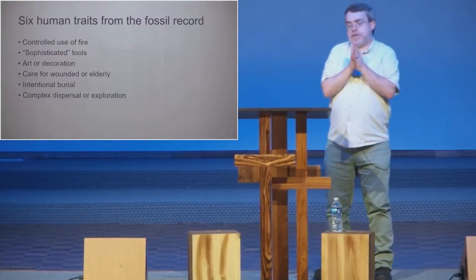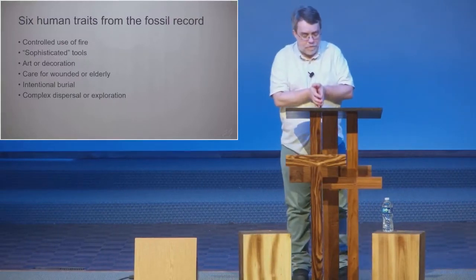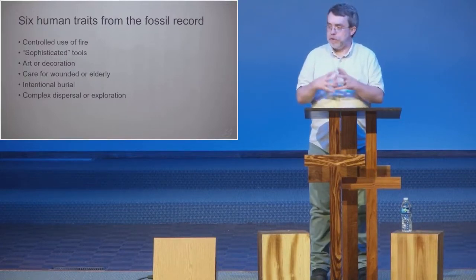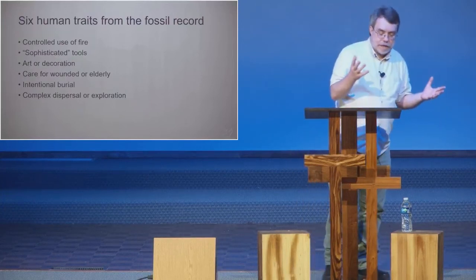The first one there is the controlled use of fire. Animals hate fire. They run away from fire. Fire is scary. Only human beings have learned how to master the use of fire. We use it for light. We use it for heat. We use it for cooking.